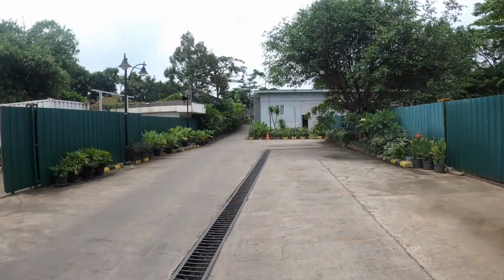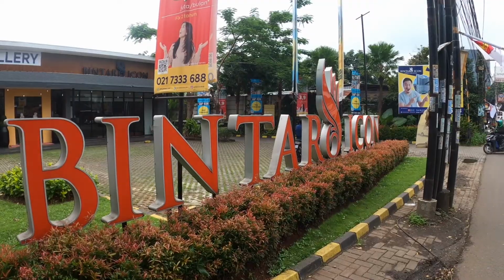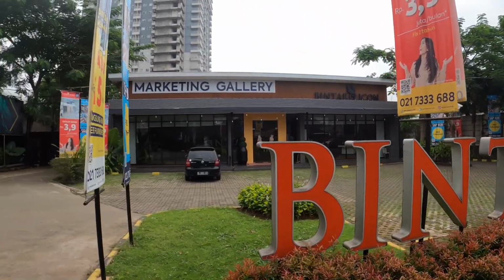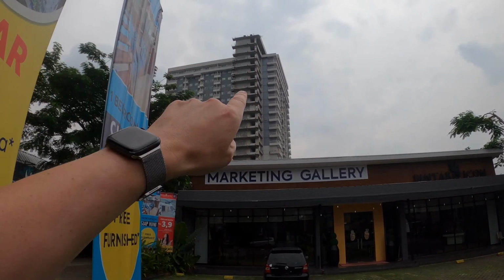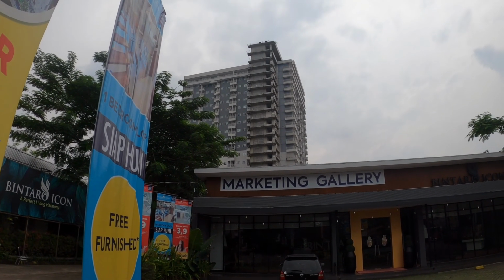Right, so there's the lobby area, the parking area. Not the nicest of places. But let's go onto the street. But look how green and nice this looks. I once saw a snake slithering around here one day. So this is my apartment block, Bintaro Icon, and you can see it up there. Some of it's not finished for some reason. I live on the other side somewhere. But there you are, Bintaro Icon.